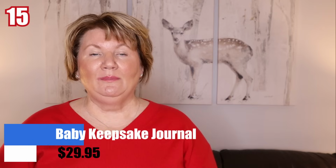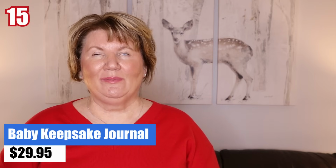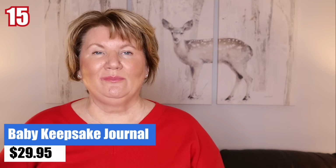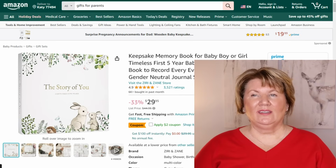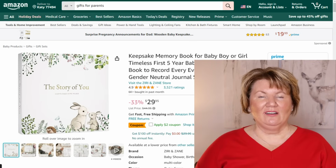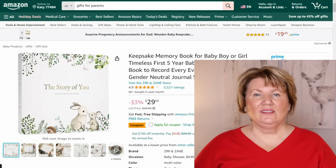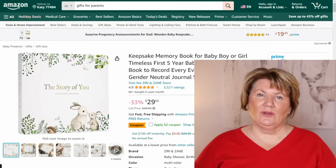If you know somebody that is expecting a baby or has just had a baby, I think this is a really thoughtful gift, and it's a baby keepsake journal. I had one of these when my daughter was growing up, and I always didn't have the time or I forgot to fill it out. But I think if you're organized and you want to keep things so you can look back whenever you're older and remember the days when your children were younger, this really is a nice, thoughtful gift. And this particular one goes from ages 0 up to age 5.